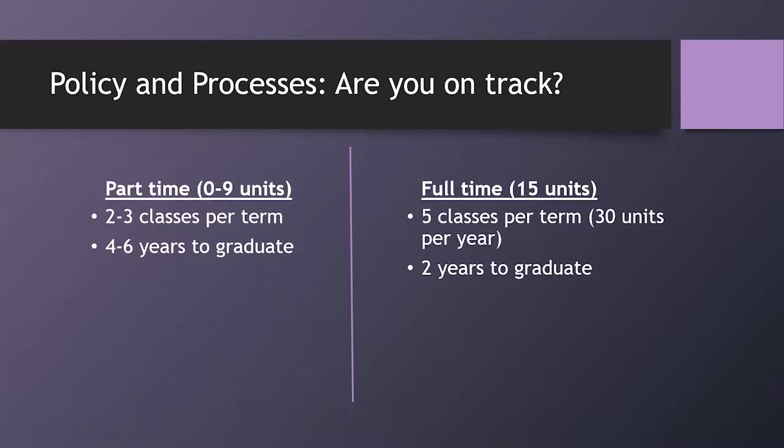Policy and processes. Are you on track? If you're a part-time student, it will take you longer to graduate because you are taking fewer courses per term. Typically, it will take about 4 to 6 years to graduate. In order to graduate sooner, we encourage you to take 15 units per semester, which is about 5 courses a semester. If you cannot do 5 courses per semester, aim for 30 units per year, which is about 10 courses. You can split them up between the regular semester terms, spring and fall, with the smaller winter and summer terms. By doing this, you can stay on track to graduate in 2 years.